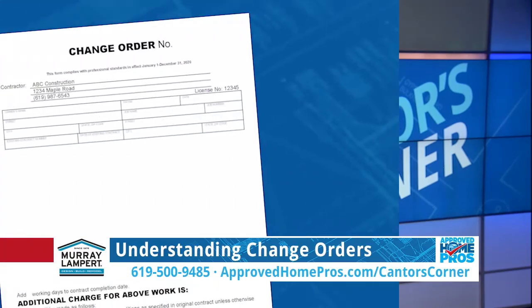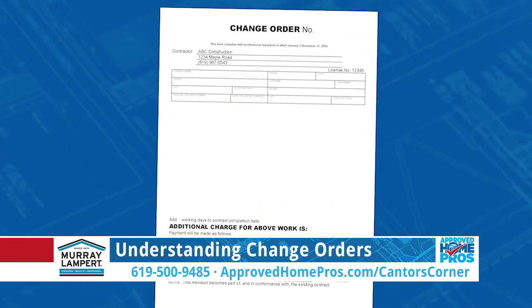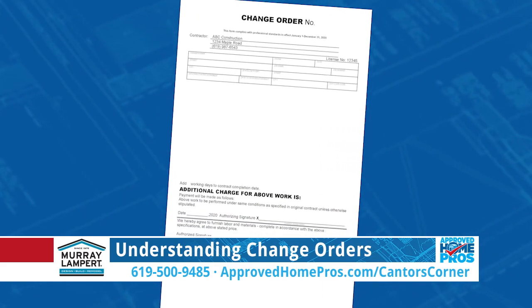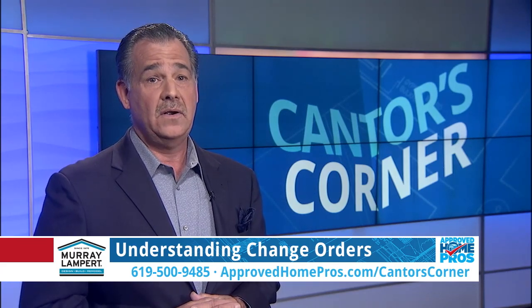One of the biggest concerns homeowners have when hiring a contractor to perform home improvements is change orders. A change order is any change or upgrade to materials or work on the project after the initial contract. For some companies, change orders are a huge profit center. They're not afraid to ask homeowners for extra money, holding them hostage even when it's without justification or their own mistake. And some contractors charge double the cost for change orders.